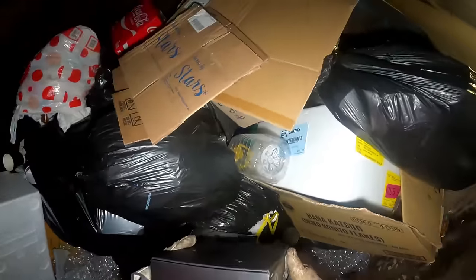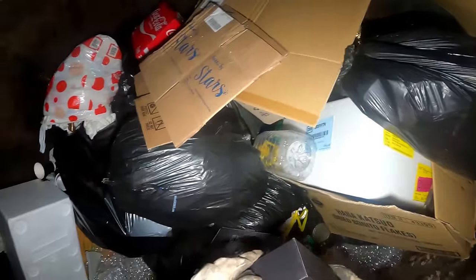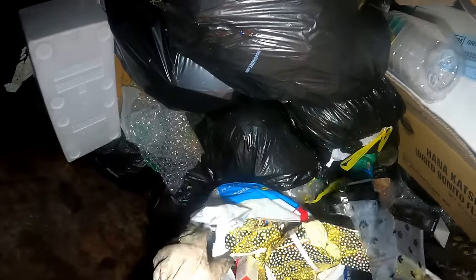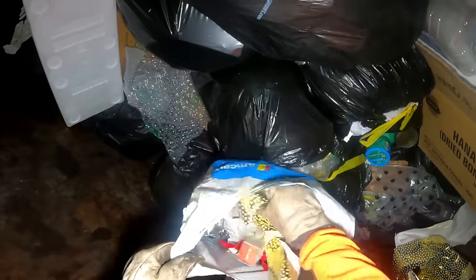I can't get that open. How do you get it open? I haven't got a knife on me or anything. Oh, bugger. Not there. Nothing in there. Definitely not the $350. It's not in there. Might have been a present. Well, I reckon it might have been.